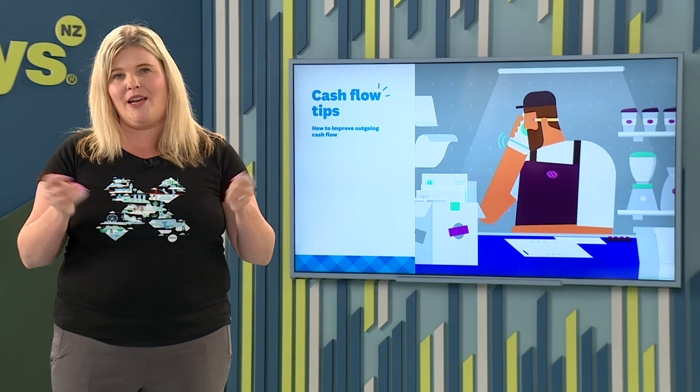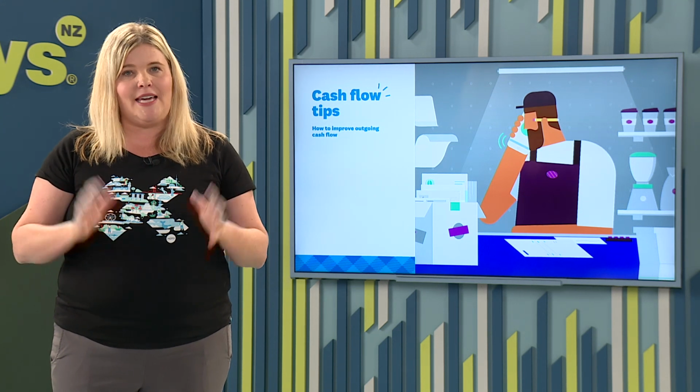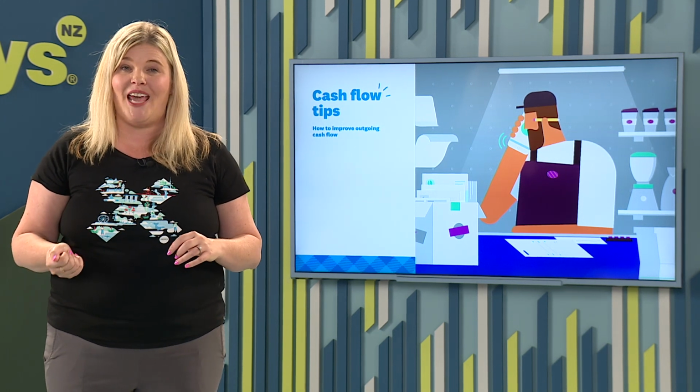So talking about bills, we've then got other non-essential expenses. Now, when business is going well and we've got discretionary cash available, it's quite easy to spend money, I find. But now is the time when times are a bit tight to really be critical and cut out anything that's not adding value to your business. And lots of small changes can make quite a big difference to your cash flow.